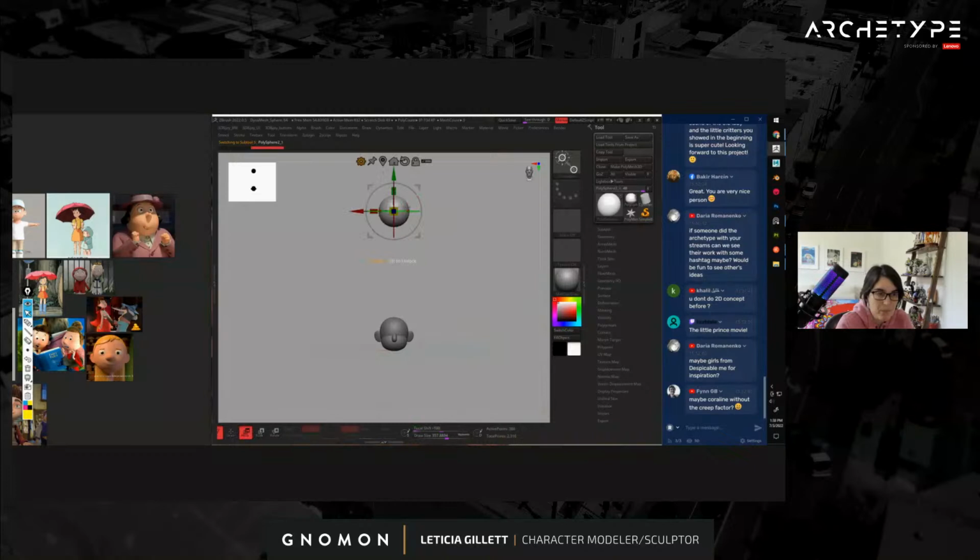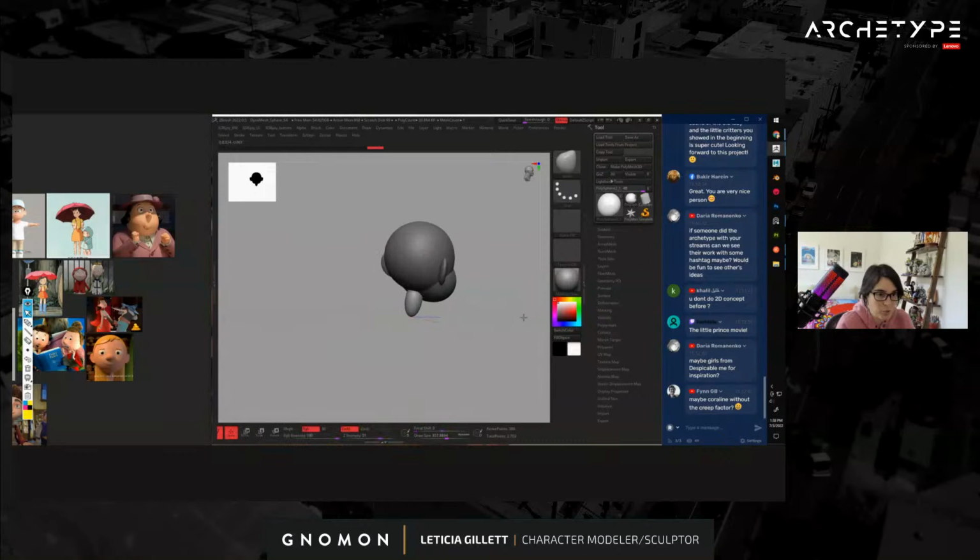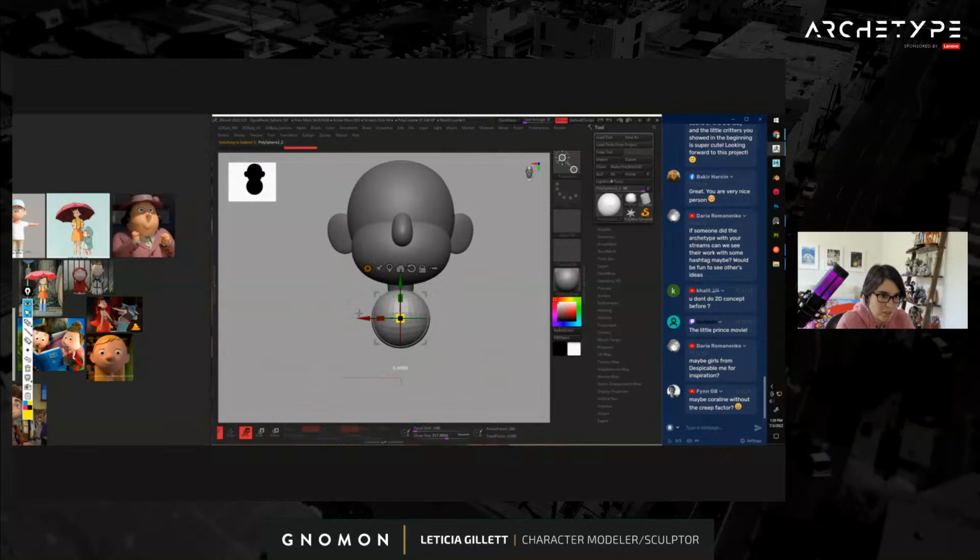Cool. So let's make a little neck volume here. And again, I'm just blocking shapes. I'm not thinking too much about design yet. I am thinking, though, about that noodle feeling, where there's not a lot of anatomy going on. But beyond that, I'm not thinking too much. So this is going to be the ribcage.